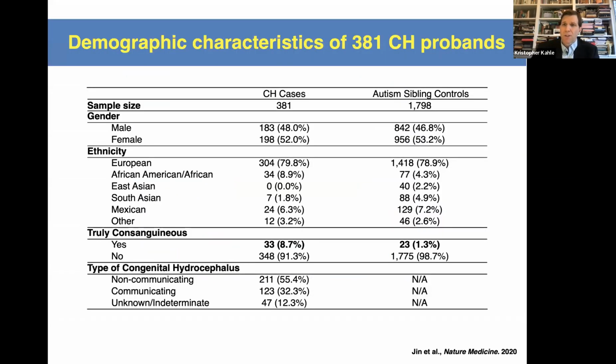I'm going to go through the published study here from 2020, but we'll be having one that has about 5 times the number of trios that were reported in this paper that should be coming out pretty soon. Maybe we'll round back after that study is out, and we can talk about that and other future things. But this was a study in which we recruited 381 patients with shunted hydrocephalus.